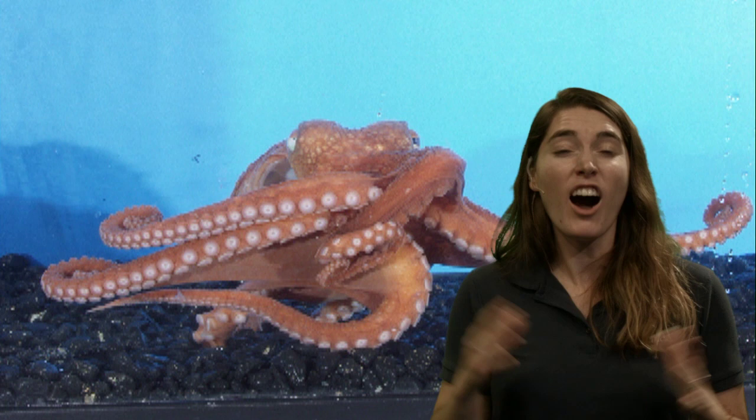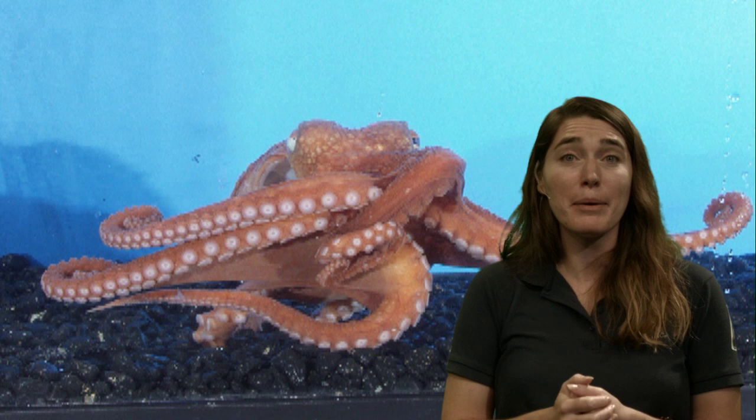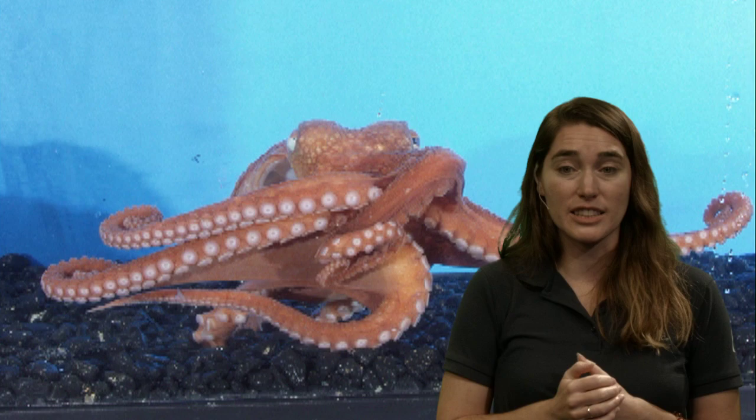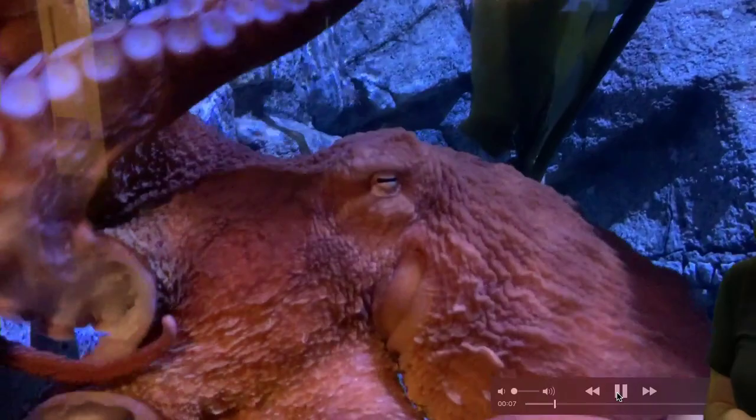So all of its arms spread out up to 16 feet across. That is like three of me. I know you don't know how tall I am, but 16 feet is pretty wide. And they are also pretty heavy. They can be about 20 to 100 pounds. So this is a very large octopus that's out there. And they're found off our coast. So giant Pacific octopus are found along our coast all the way up north around Alaska and Japan as well. So they prefer colder waters.